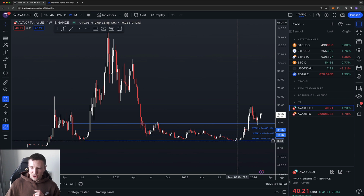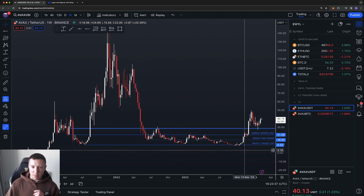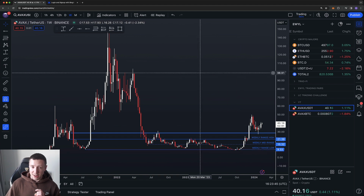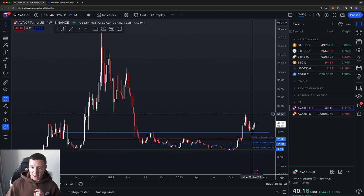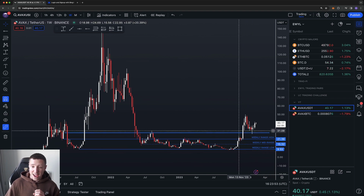But basically, we just reclaimed these weekly range lows, and I was talking about how we're much closer to the bottom than the top. Yes, we might have rallied 20% off of the bottom, and you might not want to buy. However, wait for a pullback. But I said you've got to zoom out, take a look at the bigger picture, much closer to the bottom than the top. And as you can see, we were down at about $10 at that point. We're now at $40, so it's up 4x since then.